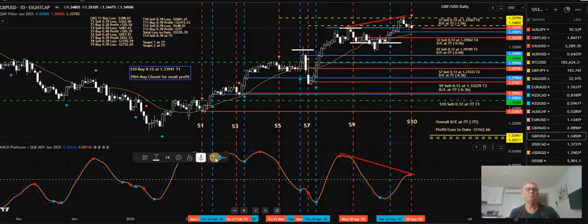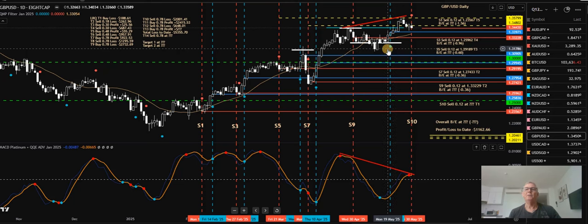You can have a look at the spreadsheet for that. It's only about $40 or something. So sequence 10, this will be the new sequence 10 here. So sequence 10 will be a sell. So it's a new standalone trade, sell.